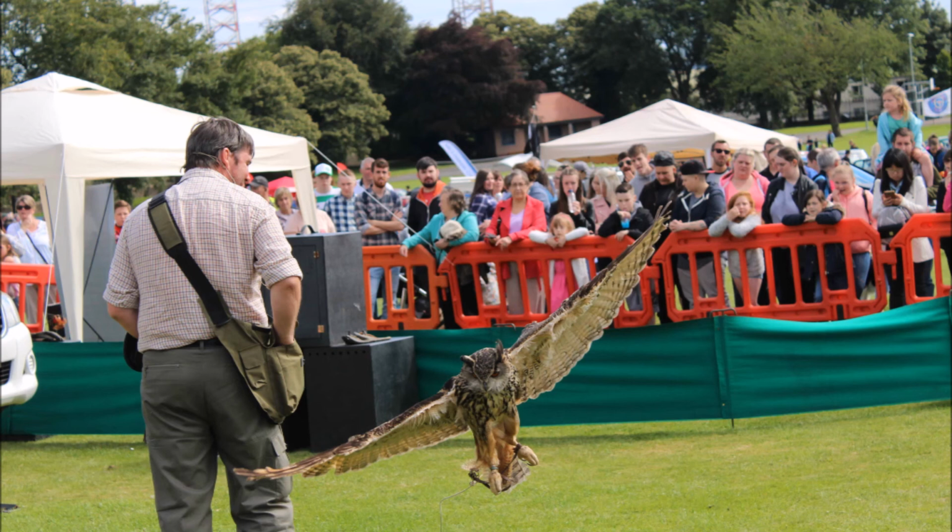So I think it's a really good photo. It just shows the bird with its wings spread right out. You can see the great display of its feathers right there. I think it's a really good photo.